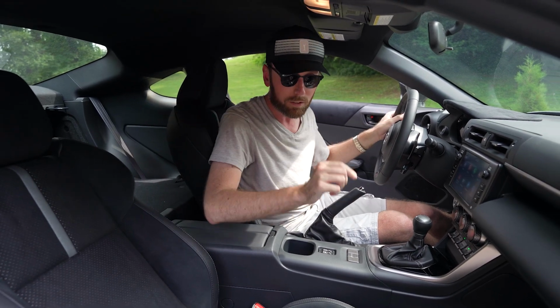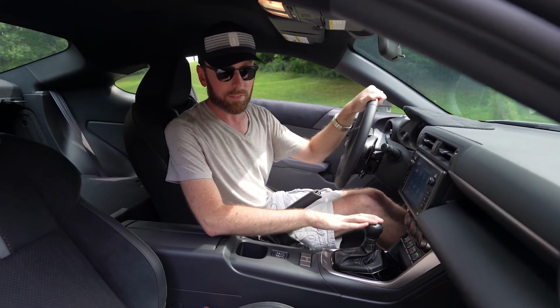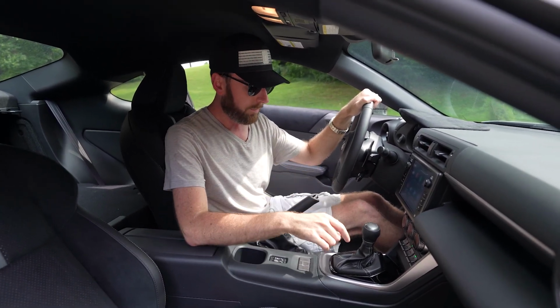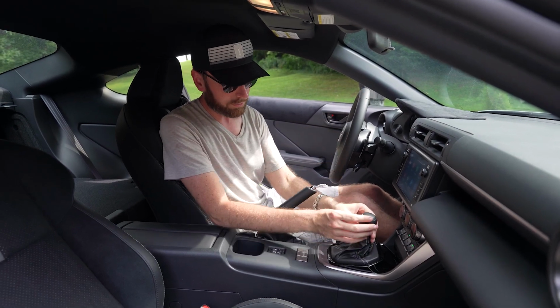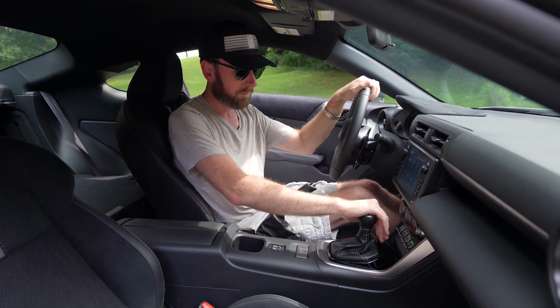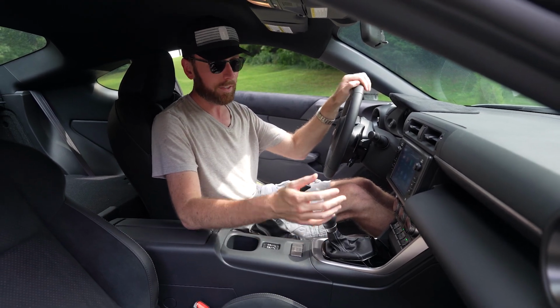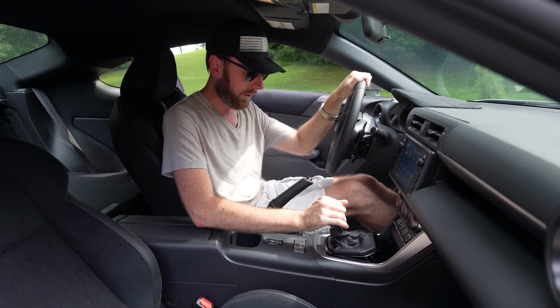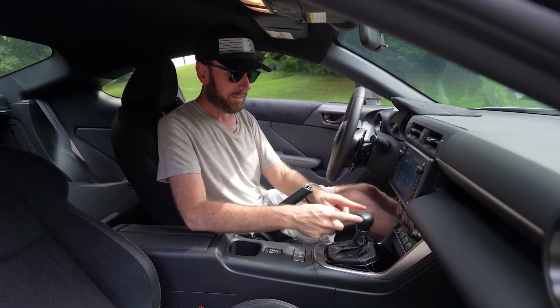But something that is really cool is the fact that your center gear shift, this is the automatic version. You don't just pull it straight back. There's no button or anything. This is almost designed like the manual gear shift. You push over and then you put it actually into gear. Now the car is not on, so it's beeping and yelling at me.